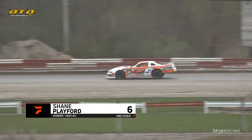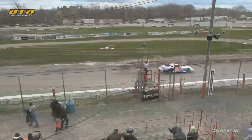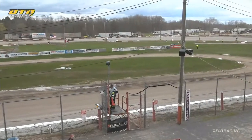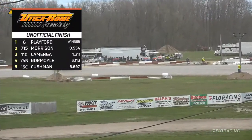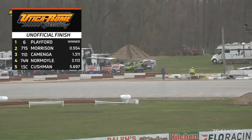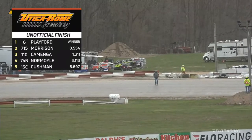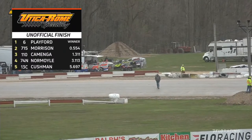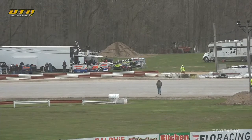As always, I am sure we will have a great Pro Stock feature tonight, because that's really just what the Pro Stocks do. Six of Shane Clayford, 715 Jason Morrison, 110 Cameron Gay, and the 74 of Norm Boyle are your redraw cars. George Cushman comes home in the fifth spot.